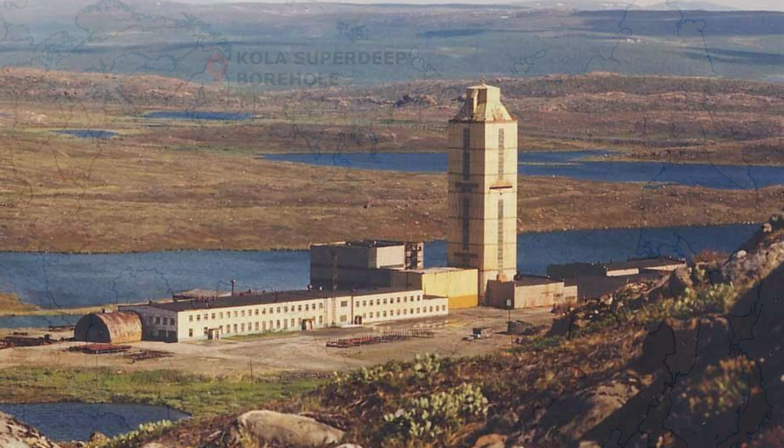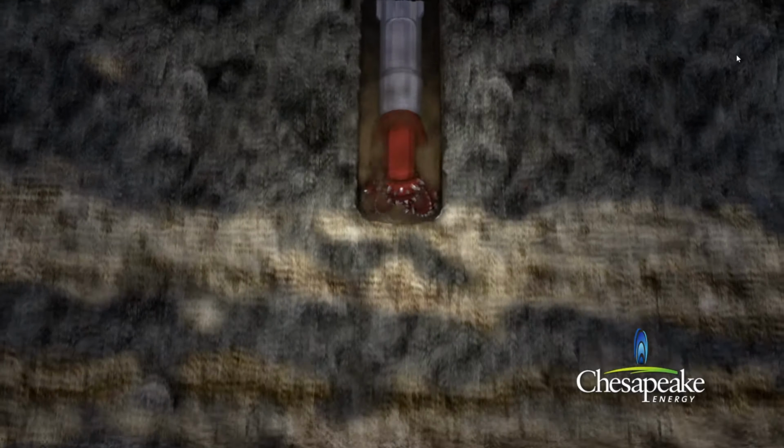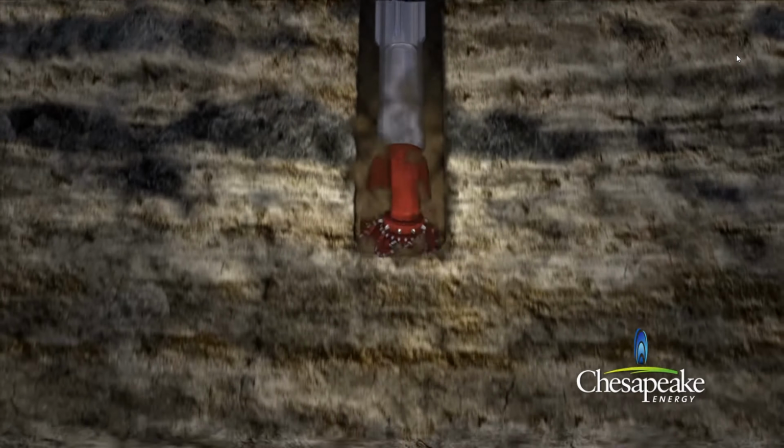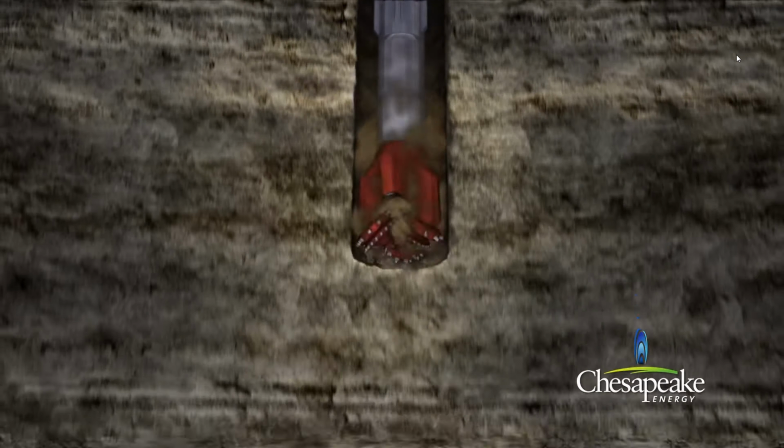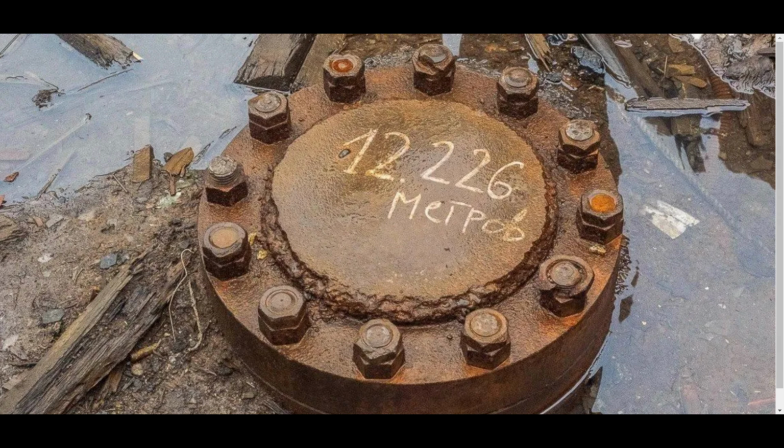It was in the Soviet Union where the super deep borehole of Kola was drilled, reaching a depth of 12 kilometers. The rock reached temperatures of almost 200 degrees Celsius, causing it to become viscous, saturated with water and hydrogen, and constantly collapsing inside the borehole. After several collapses, it was realized that the rock was so unstable that drilling could not continue, so the project was simply abandoned.